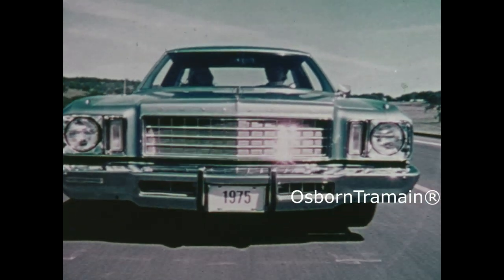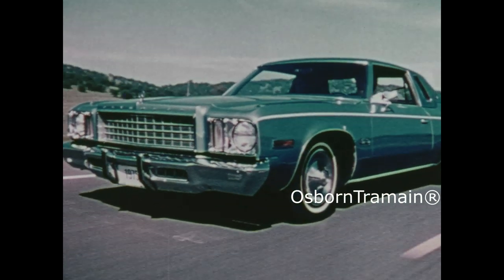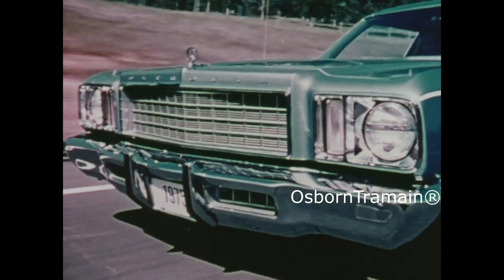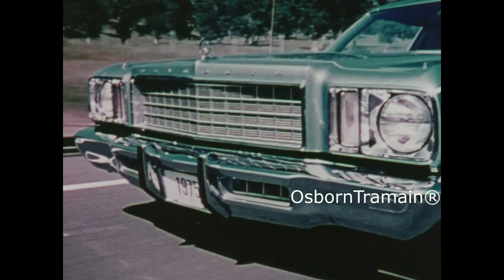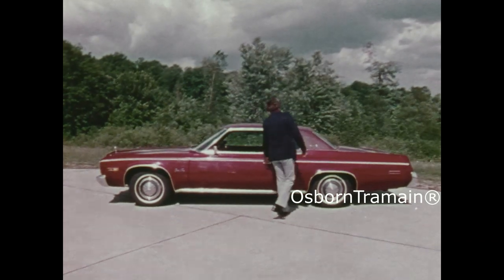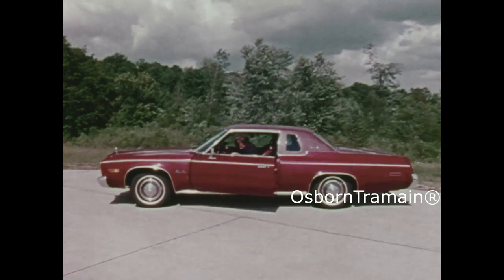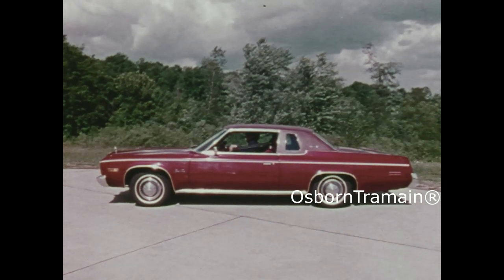Start with the style, because this is one of the newest among the big cars, smart and functional. The low grille sections, handsome and designed for better airflow to the engine compartment. The door opens wide for easy entry. And notice you've got the space only a full-size car can give you. The shoulder room is more than 5 feet wide.